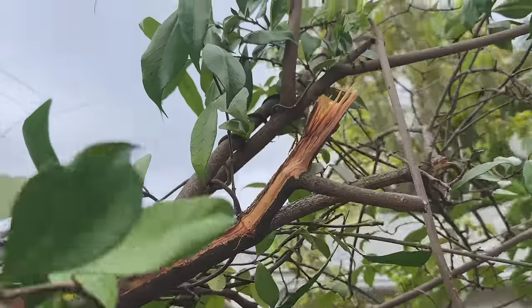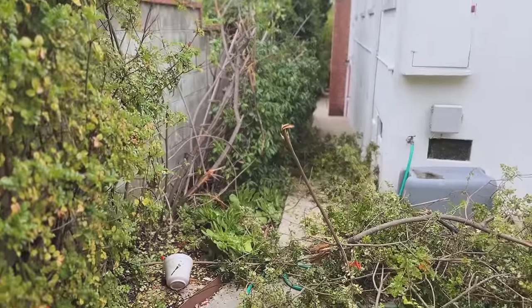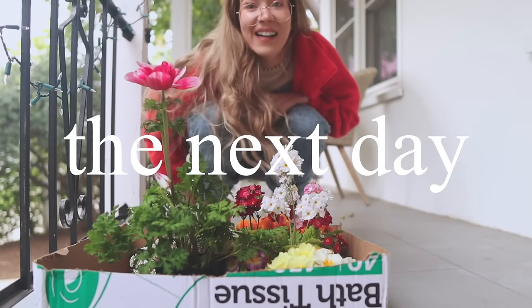Difficult is the jasmine needs somewhere to climb, and because this took over the trellis for the jasmine, now the jasmine's climbing on it. It's proving to be a little bit of a difficulty. It's just winding its way up. Kind of impressive. Hi.